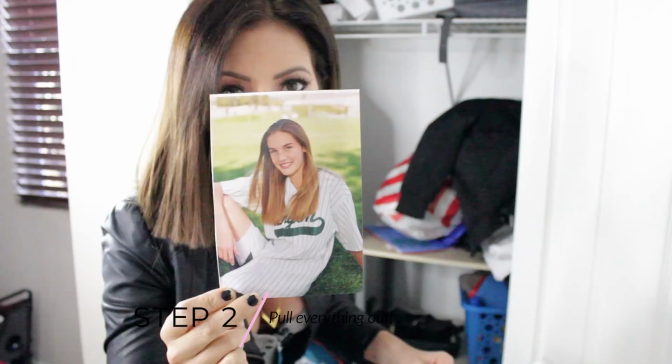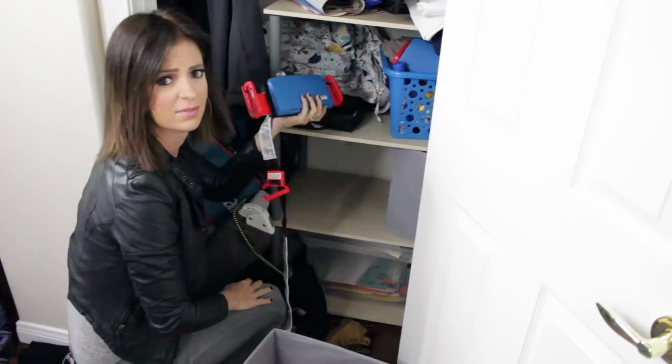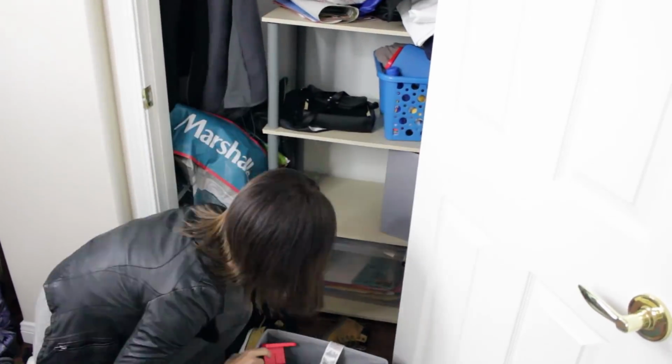Here's the problem. I don't know what is in this closet. I've lived in this house for about 3 years now, so there could be some stuff in that closet. I don't know, guys. Step two, we pull everything. And I mean everything. Every last inch, every piece of junk, whatever else is in there, we pull it out.